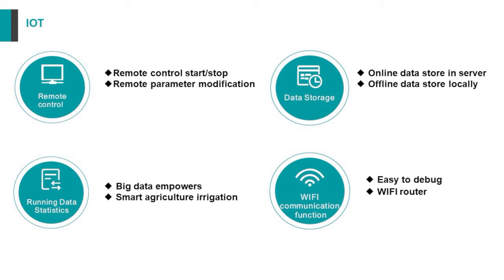Wi-Fi communication is especially for debugging by the engineers, and provides another channel to get access to the internet through a Wi-Fi router. Global positioning system and real-time monitoring are supported as well. The advantage of our IoT system is that it combines traditional water pumping with digital and intelligent technology, and greatly reduces labor cost and service cost.